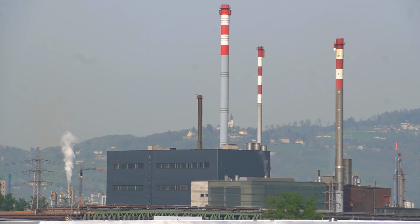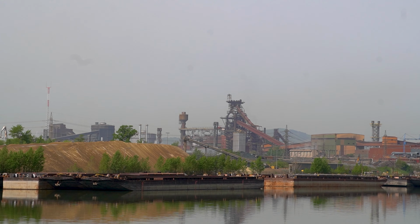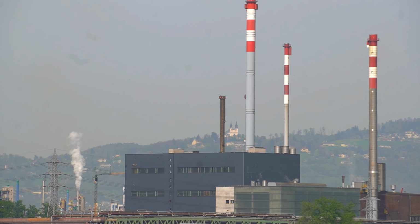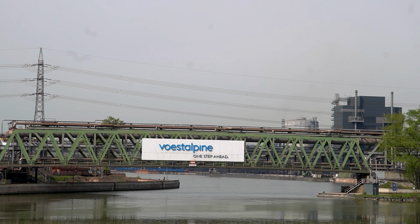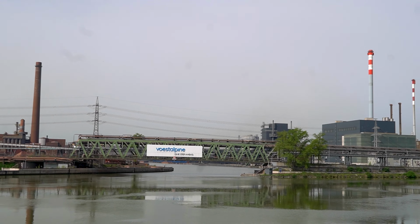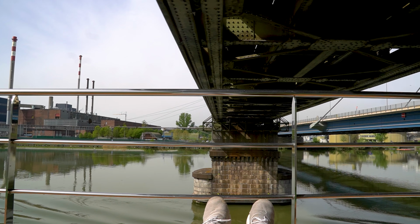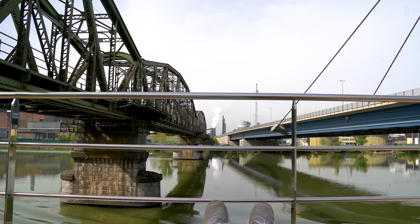Linz has a huge industrial area, the company voestalpine, and when you're sailing upstream heading to Linz, the first thing you will see is this industrial area. If you think that this is interesting, I would highly recommend going onto the sun deck to enjoy the view, as this is an amazing huge industrial area, quite interesting if you're into that. You also have a few low bridges which I enjoyed sailing under from my sun lounger.